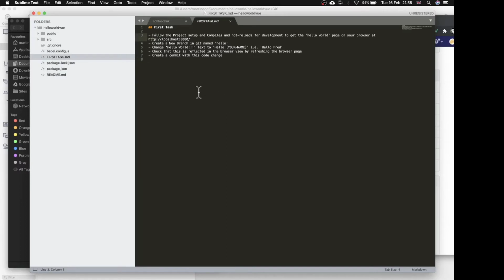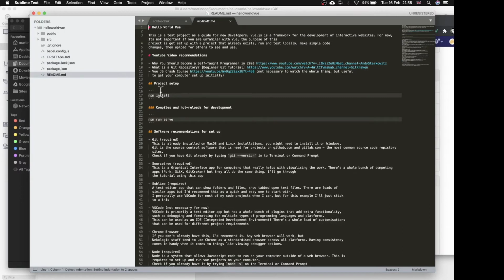Follow the project setup and compiles, geez, I didn't write that well, and hot reloads for development to get the Hello World page on your browser at http localhost 8080. Okay, so follow the project setup and compiles and hot reloads for development. If I go back to readme.md, I can see project setup and compiles and hot reloads for development. So these are steps required by Vue JS in order to set up your local environment so that you can begin showing the Vue project.